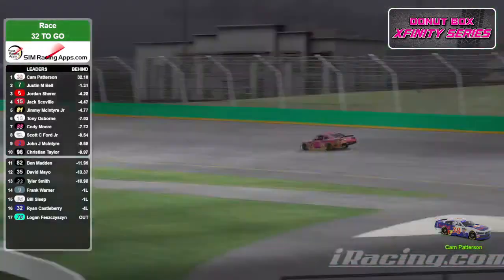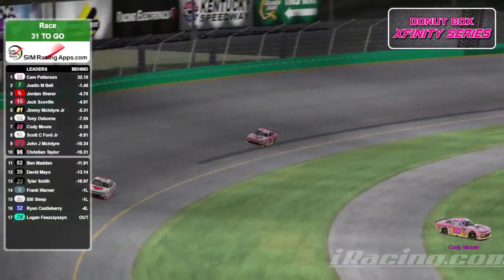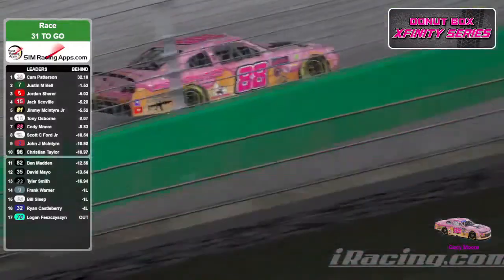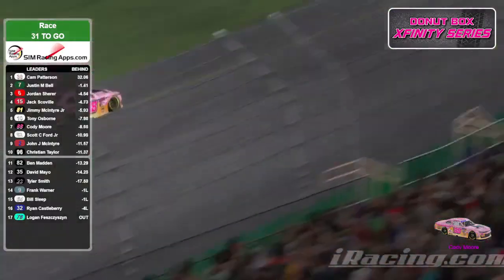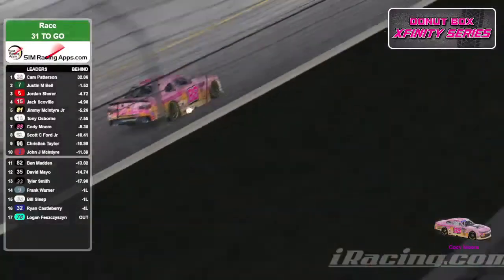Everybody throughout the field's pretty even right now. Your fastest last lap was Cody Moore. He only ran a 31.995. He is about a 10th faster than your leaders, though. So he's looking to make some ground up here as we get into 25 laps on these tires. Starting to wear in a little bit.